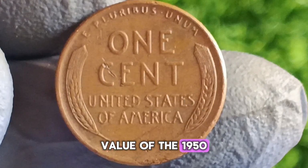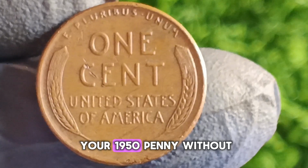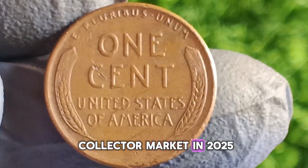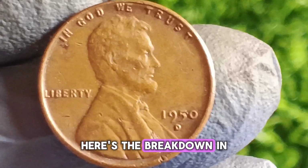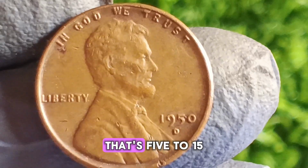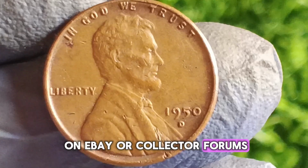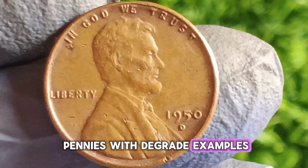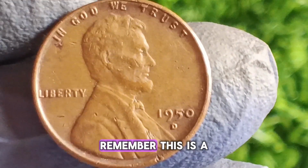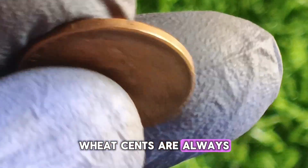Value of the 1950 no mint mark penny in D condition. So, how much is your 1950 penny without a mint mark in D condition worth today? Based on the current collector market in 2025, here's the breakdown. In D condition, it's worth about 5 cents to 15 cents USD. That's 5 to 15 times its face value. On eBay or collector forums, bulk lots of wheat pennies with D-grade examples are selling well. Coin shops may pay around 5 to 10 cents per coin. Remember, this is a common date coin, but that doesn't make it worthless. Wheat cents are always in demand.